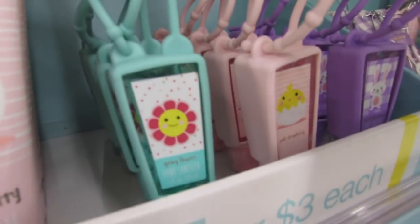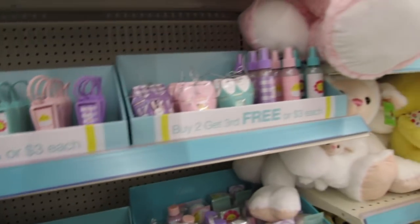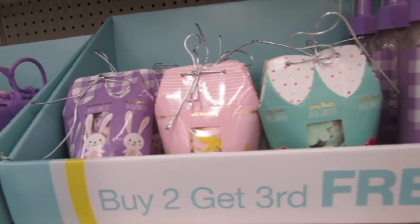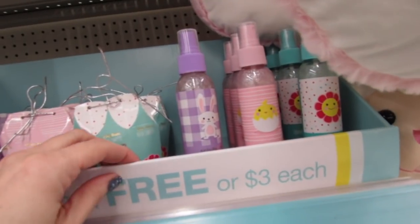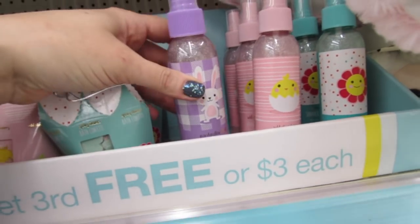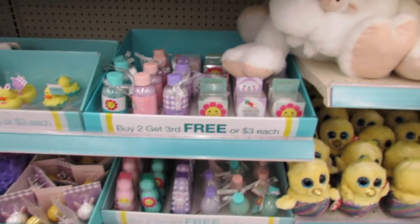We also have the matching hand sanitizers. Super cute. I remember they did this last year. They had the whole coordinating line, and it was so cute. These are the little bath confettis. And they have the super cute shimmer body mists. And they really, really look shimmery. Wow, those are really cute. They have the whole coordinating line.